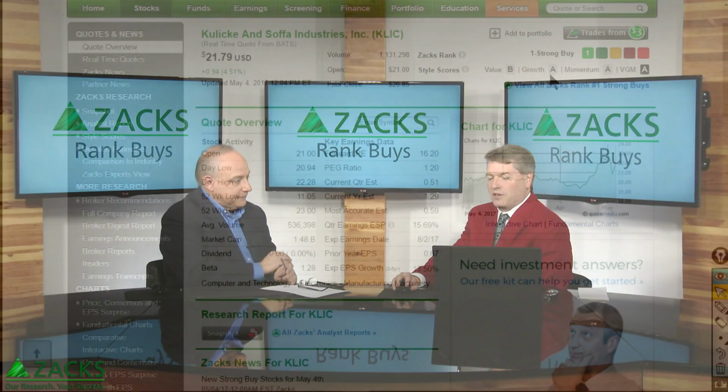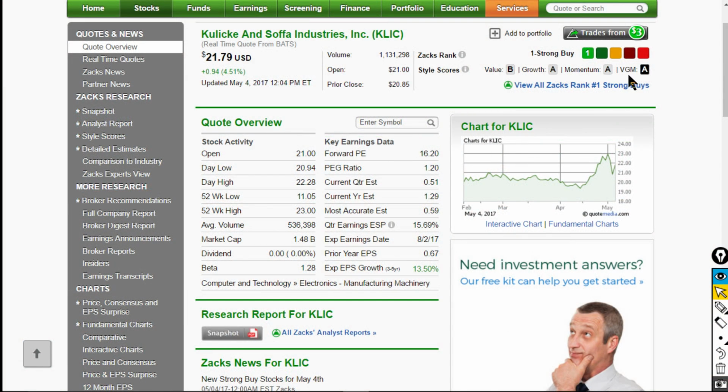But this stock has a couple of A's. An A for growth, and an A for momentum, and a VGM. So when you average them all out, it's an A. But most importantly, it's a Zacks rank #1 strong buy. Kulicke and Soffa is the semiconductor capital equipment stock, and that means that they make the tools that make the semiconductors. I see. So, that it's a very interesting space.